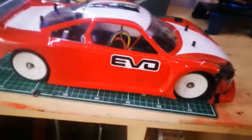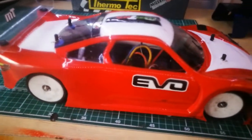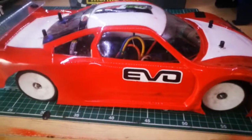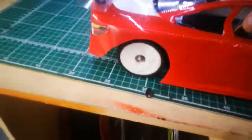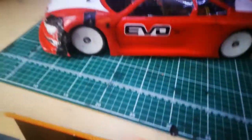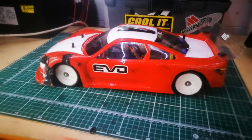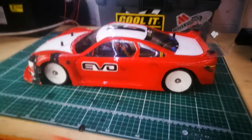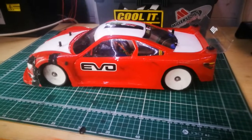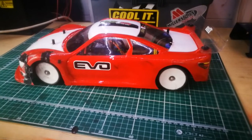Basically the club allows you to run 17.5 turn with boost, or 13.5 turn in blinky, which is what we're doing. We haven't even got oil shocks in this, it's still got the kit shocks. So again, this is due a couple of upgrades before we start racing again. But he's doing really well, he's very consistent, is Zach. It's not anything I can do, so I'm not going to even attempt it.